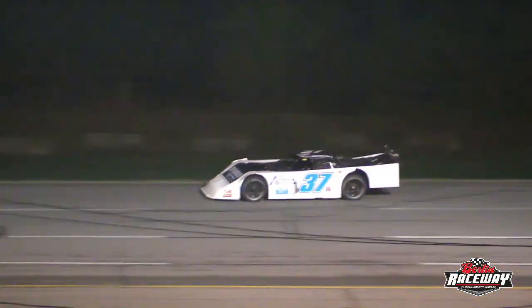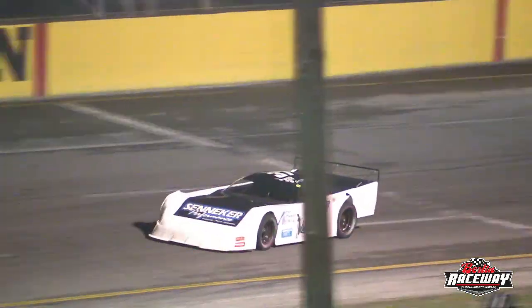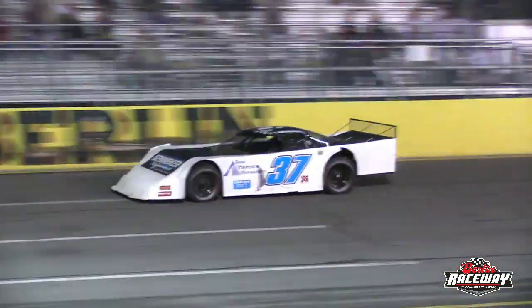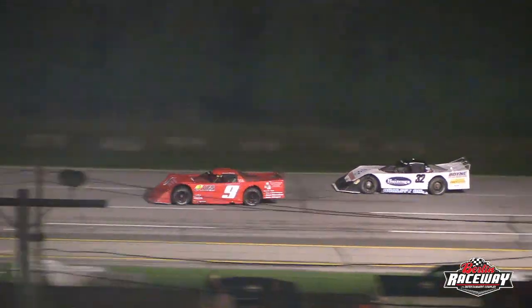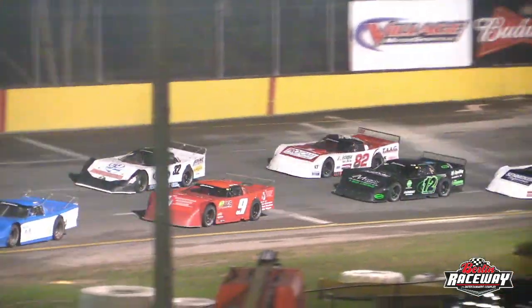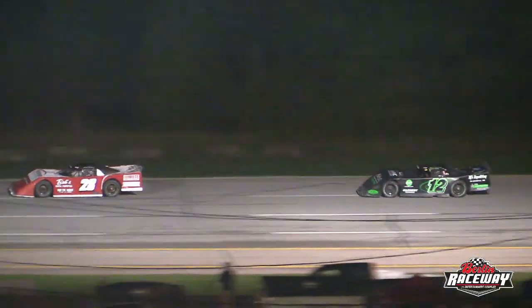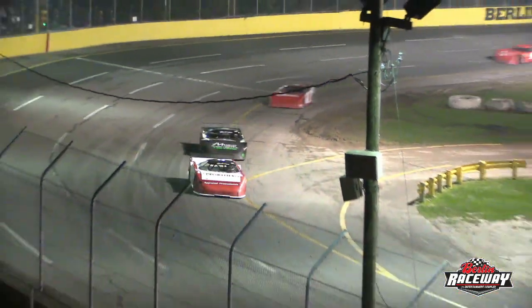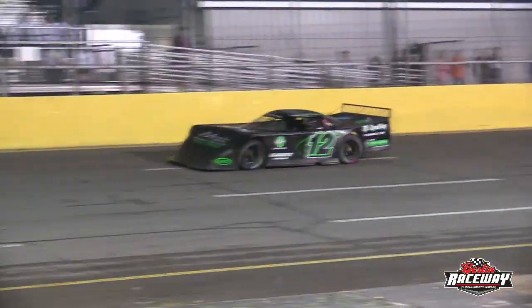Then it was on to the Budweiser Outlaw late models. Oh, the late models put on a great show. Terry Senneker worked his way up through the field. Senneker goes to victory lane tonight. The 32-car of Meeuwsen needed some serious help to get 2 championships in one night, and that just wasn't going to happen because the 12 of Flying Brian Bergakker, he pointed out a nice night, and he takes home the championship in the Budweiser Outlaw late models.